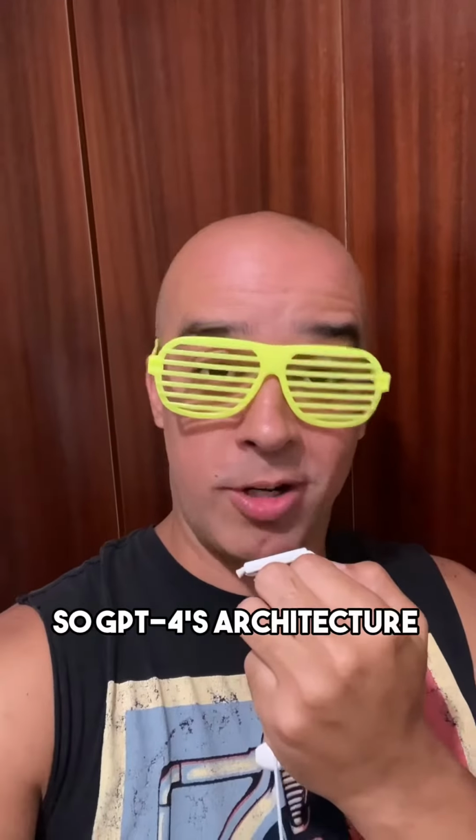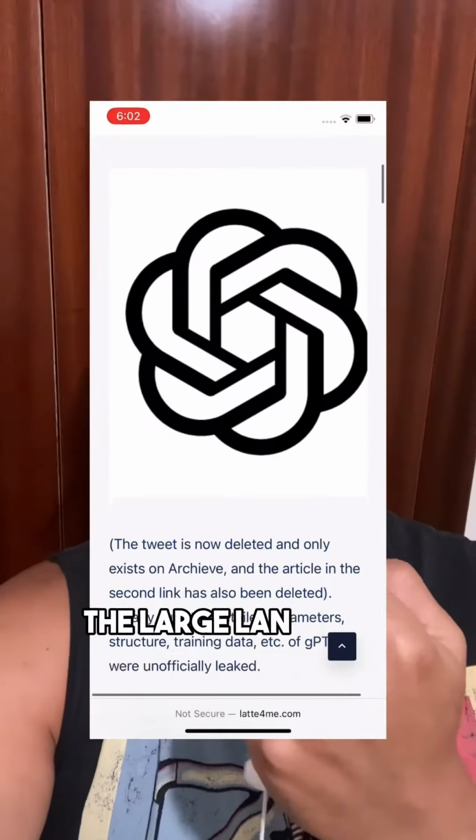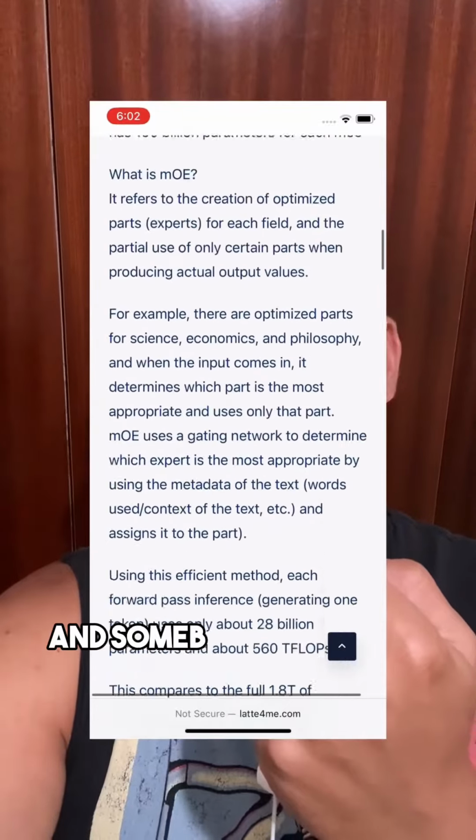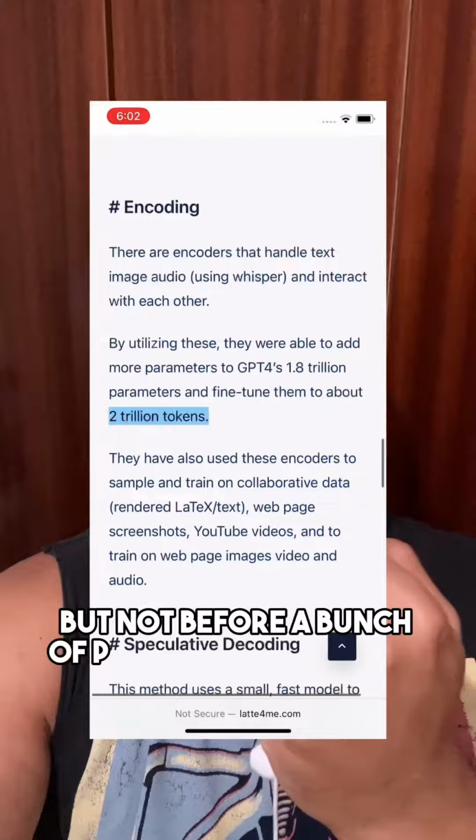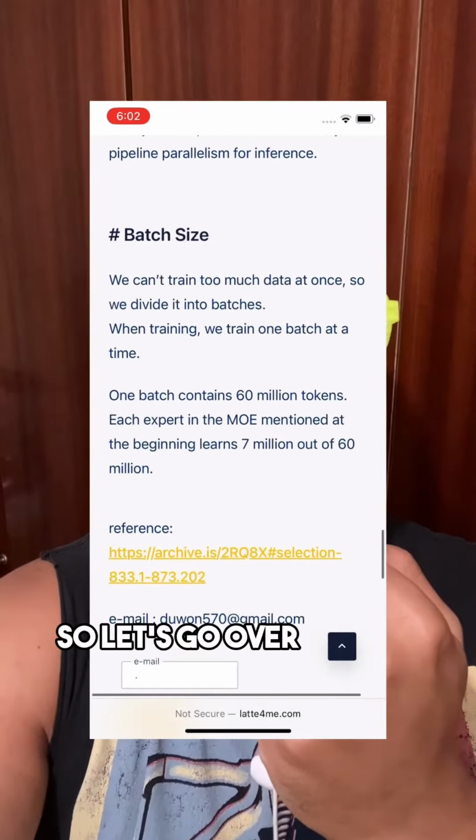So GPT-4's architecture has been leaked. Apparently, the large language model structure was behind a paywall and somebody decided to share it on Twitter. It has since been taken down from Twitter, but not before a bunch of publications picked it up. So let's go over what it revealed.